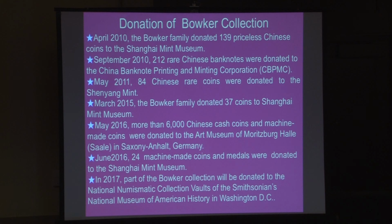So the first one was in Shanghai, for the Shanghai Mint Museum, which at that time, YQ Zhang was the head of. We donated 139 pieces of ancient coins and also struck coins. And then in 2010, we donated an additional 212 Chinese banknotes, and these banknotes and the coins were encapsulated by PMG, for the Beijing Banknote Printing Museum, including one of the really rare Henan 1000 cash. That was actually the discovery note at that time.